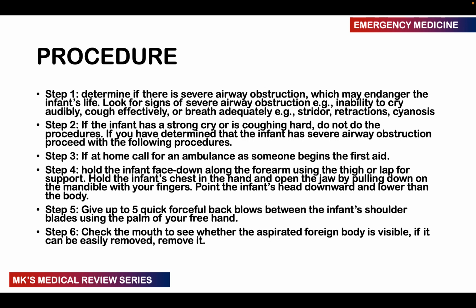If you determine that the infant indeed has severe airway obstruction, then you should proceed to perform these maneuvers. If you're at home or outside the confines of the hospital, now is the time to ask someone to call for an ambulance as you're beginning the first aid. So first of all, you're going to be holding the infant face down. I'll show you a picture of how this actually looks like. Face down along your forearm, and you can use your thigh to support. Then you're going to hold the infant's chest in your hands, and you pull the mandible so that the mouth can be open. And you should make sure that the infant is placed in such a way that the head is lower than the torso. The head is lower than the rest of the body.